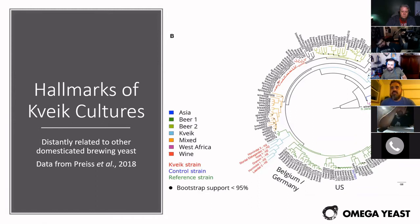And what that basically means is that some of the genetics are actually more closely related to wild Saccharomyces cerevisiae. So the thought is that these are hybrids of industrialized brewing yeast that came into contact with a wild cerevisiae, because you have genetics from both of these lineages within the same strain. That's the best evidence we have that these are hybrids, and it's probably why they have some of these unique characteristics, because they have genetics that are unrelated to domesticated brewing yeast. But of course they also have a lot of features closely related to domesticated brewing yeast.